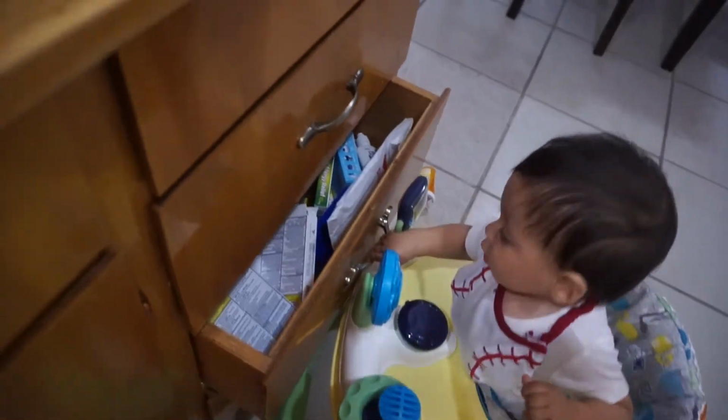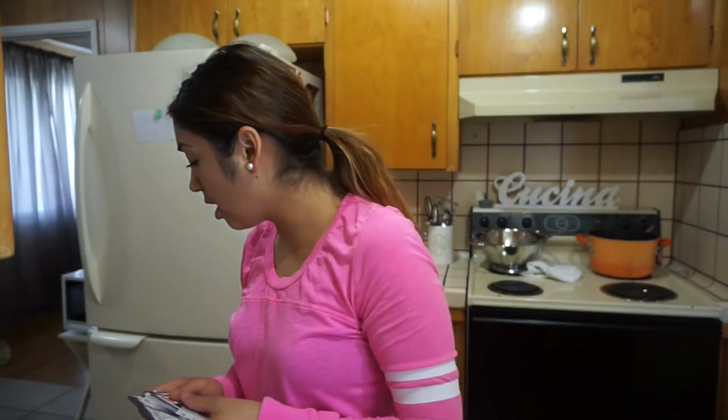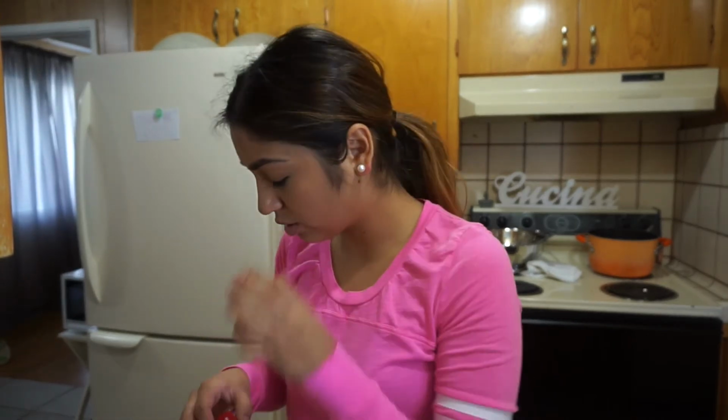And then he has the pills over there. You guys can't even see them. And like I said, medicine cap drawer. Probably shouldn't have it at his reach, but also Leo, stop. But also we should have child proofed it a long time ago, but we just got the stuff, which I totally forgot.